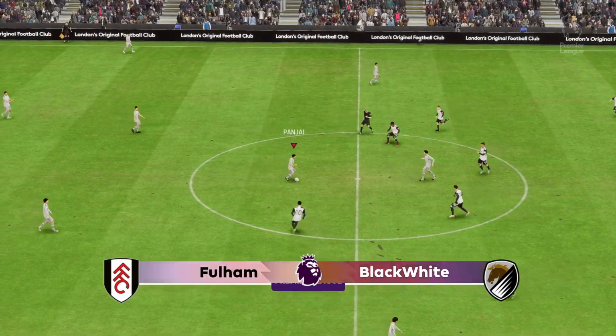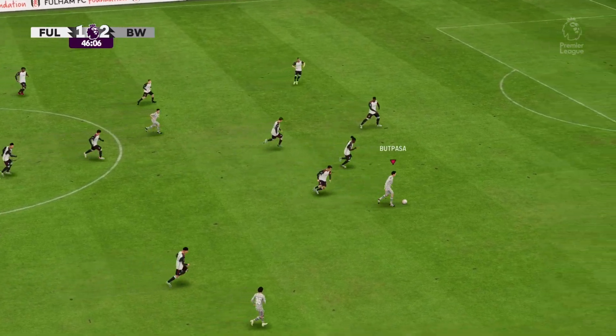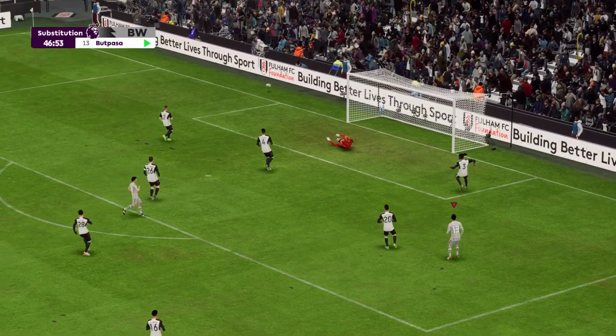So back underway here into the second half. Could be! And just narrowly wide in the end.